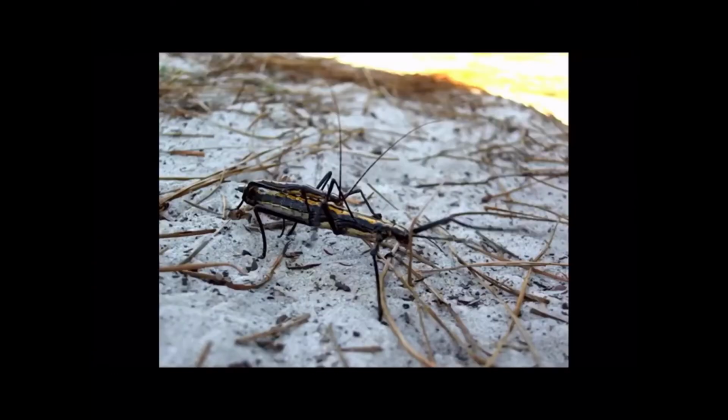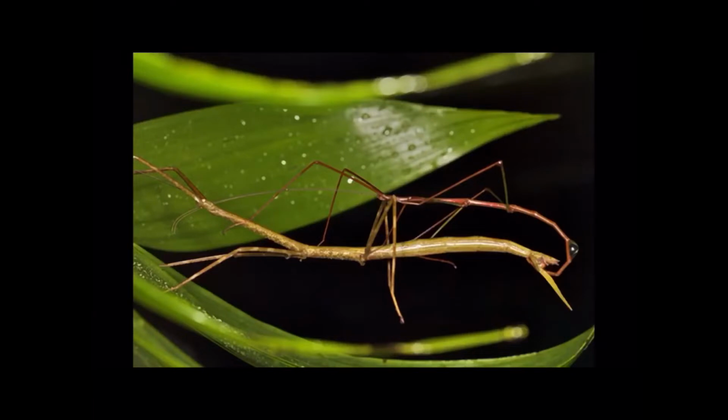Other species that sexually reproduce, such as this mating pair of southern two-striped walking sticks, show sexual dimorphism where the males are substantially smaller than the females. Mating behavior is notable in stick insects because of how long they couple in a single mating act.